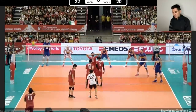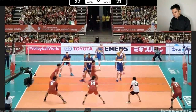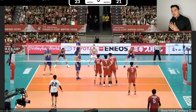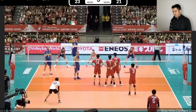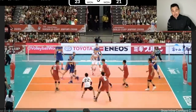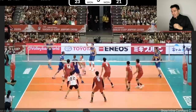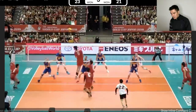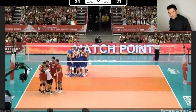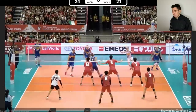22-20. Nishida serving. Another service error. All right, I have a feeling that he's gonna put it in play. Again with the short, with the kick save. That was a sick short serve. The setter kicked it. I guess Italians should be good at that. Oh, you cannot leave a seam against him. No. All right, match point, 24-21. He has gone short every single time.